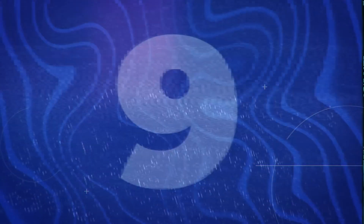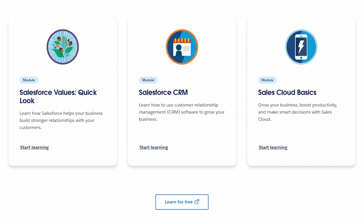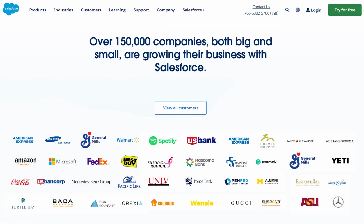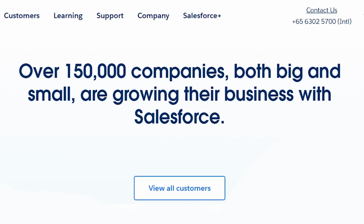All right, next is Salesforce. So this is one of the biggest CRMs in the world, and I'm not gonna go into too much detail on this because I think that only like 0.1% of the people that watch this, Salesforce would actually be a good option for. But yeah, Salesforce is for like big companies, right? A lot of big companies use it, and that's what it's designed for.